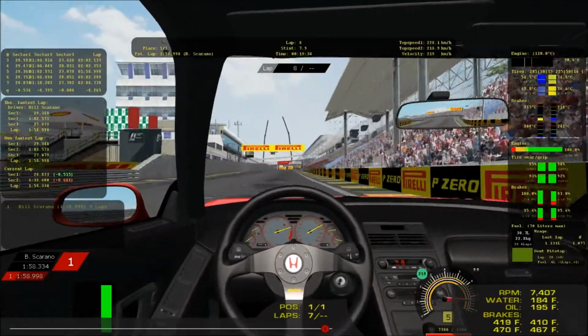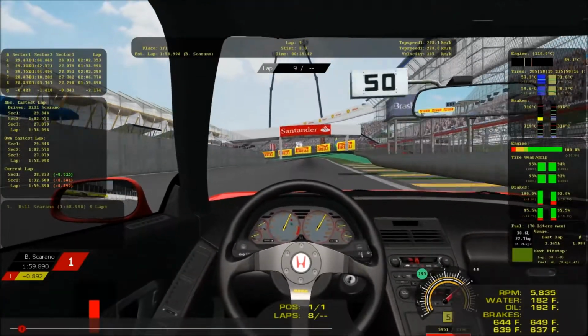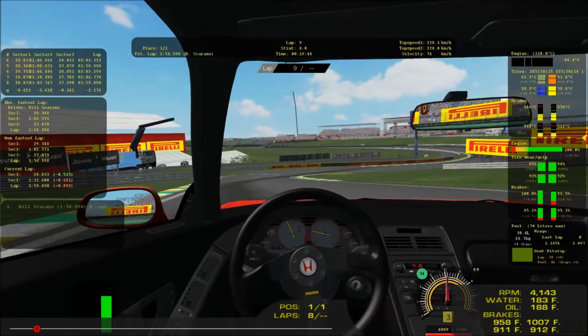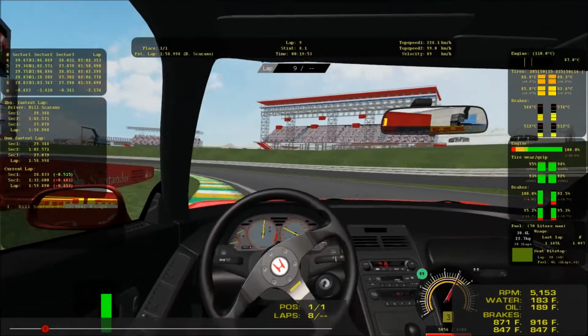But all the same, the handling characteristics and chassis dynamics are all right up there. All right, that was a 159.89. You can tell that this car was designed by two groups of people: scientists and racing drivers.